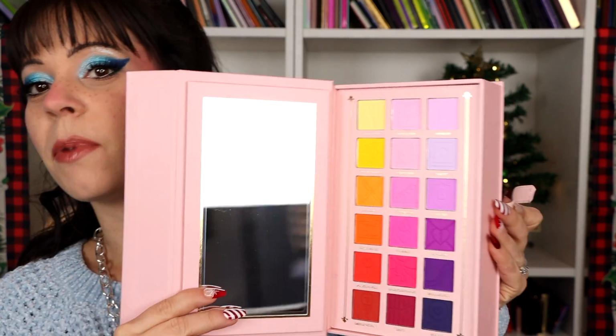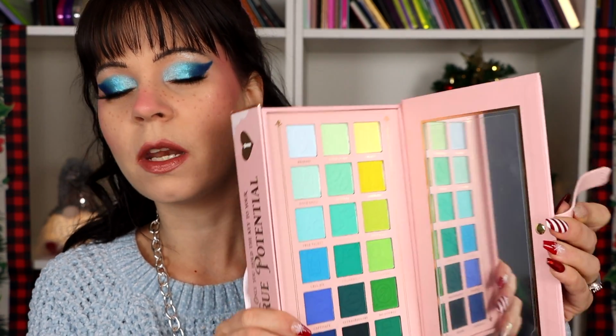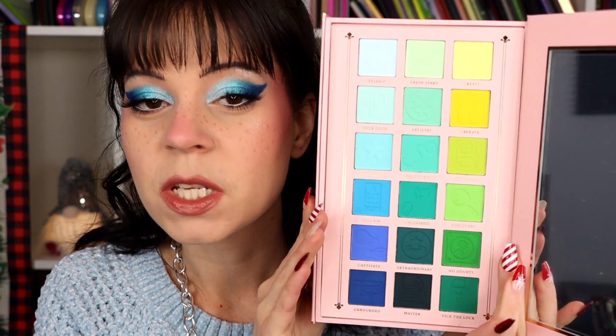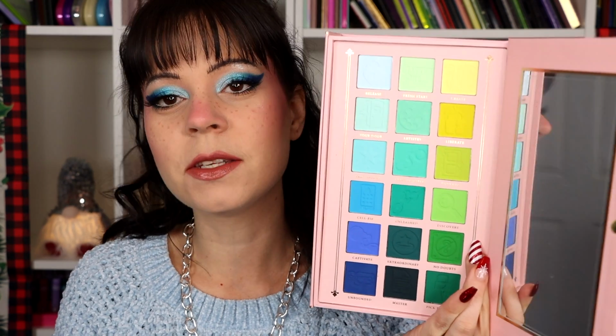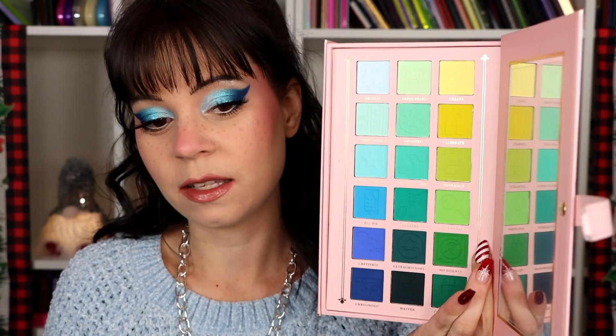But this is the front part of the palette, which is obviously not the one that I've used today, but I've used this one, which is absolutely stunning. I mean, the palettes are just so pretty. You can't deny that. I think they're beautiful. It's just such a pain in the ass to use these.